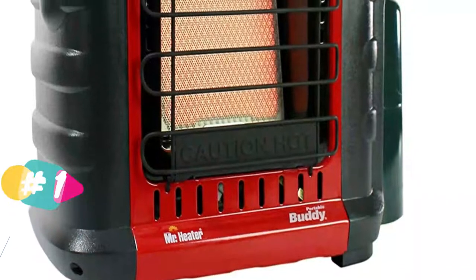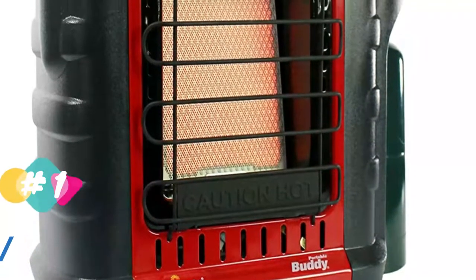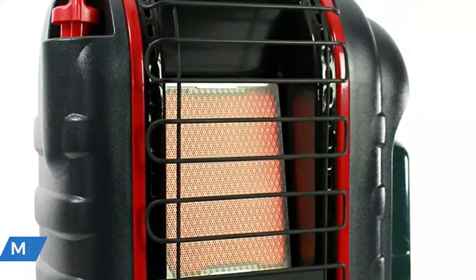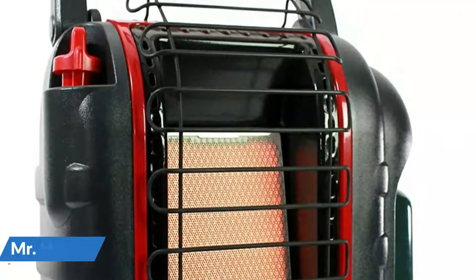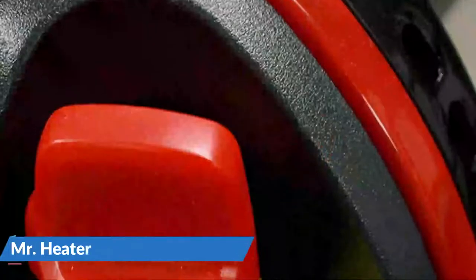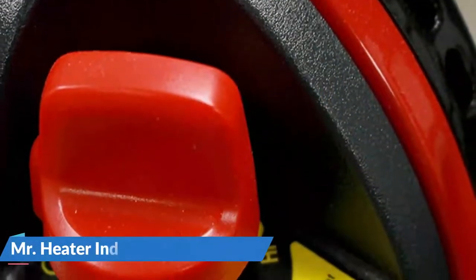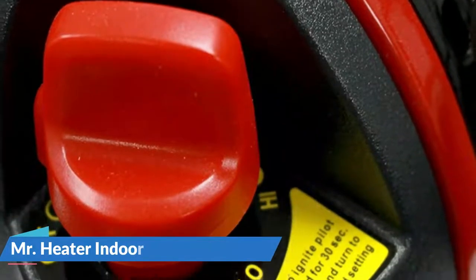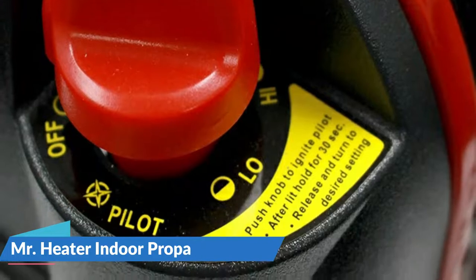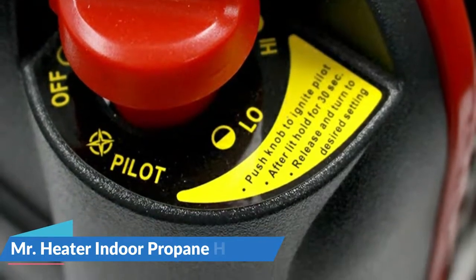When set to the highest setting, this heater can run for up to 3 hours. If the unit is tipped over, detects low oxygen levels, or the pilot light goes out, the automatic shutoff will turn it off. The handle folds down for easy transport, and the regulator swivels out to save space. The weight of this model is 10.6 pounds. When using gas-powered heaters, always read the manual and use them in a well-ventilated area.